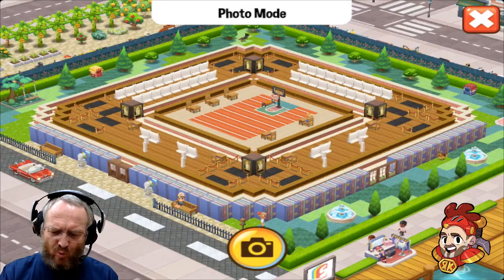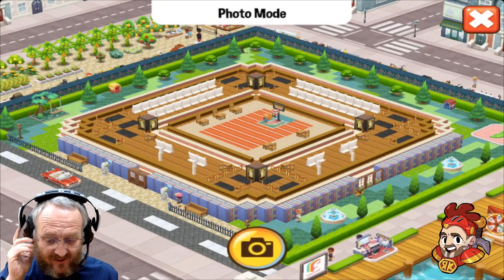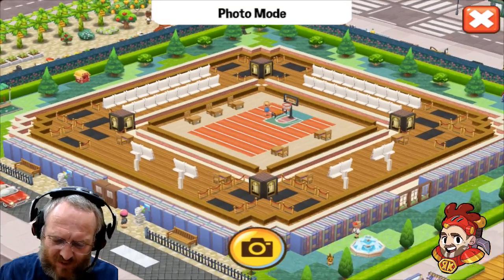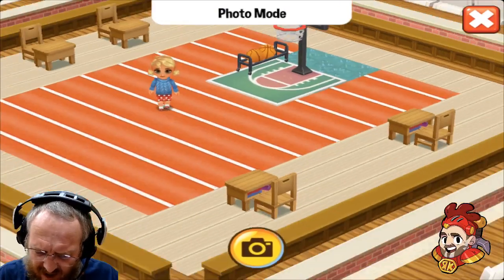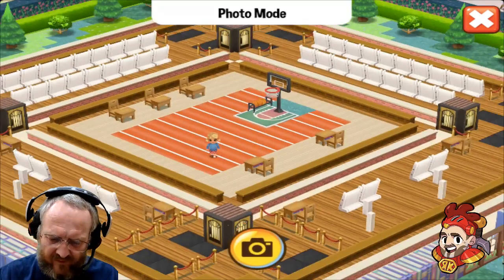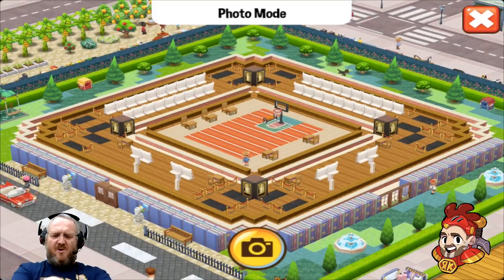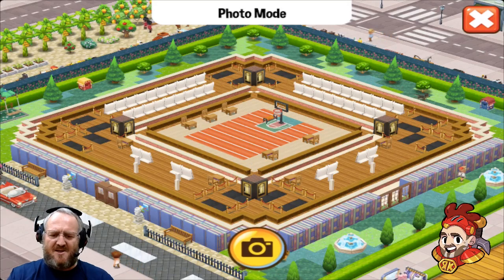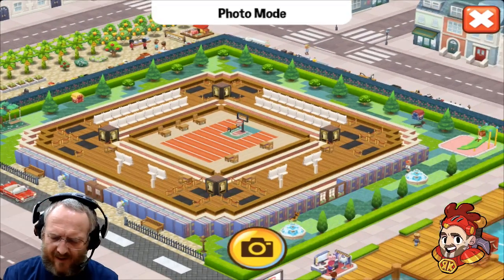Right, ooh, you've got a stadium. Oh my God, I like that one. Wow, so many chairs and tables. Oh, that's what they look like from the other side. I hadn't looked, actually. You've got your books and your little lunch boxes there as well. Very nice indeed. And you've got scoreboards too. Wow, that's actually a really, really cool design. I like that one.